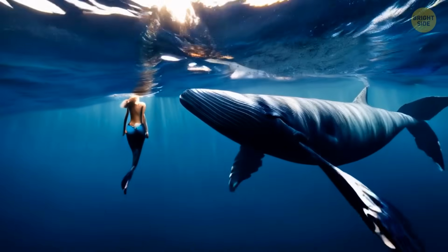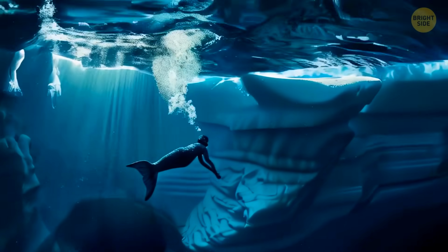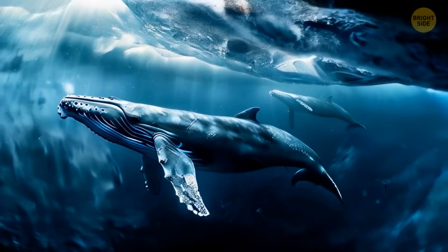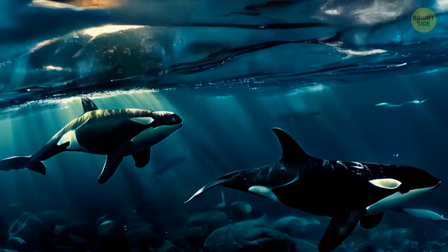With each flick, they propelled themselves effortlessly through the dense icy waters, moving with a grace that mesmerized everyone who saw them. Within this frozen wonderland, the mermaids found solace and purpose. They became the guardians of these icy realms, nurturing delicate ecosystems hidden beneath the frost-covered surface.